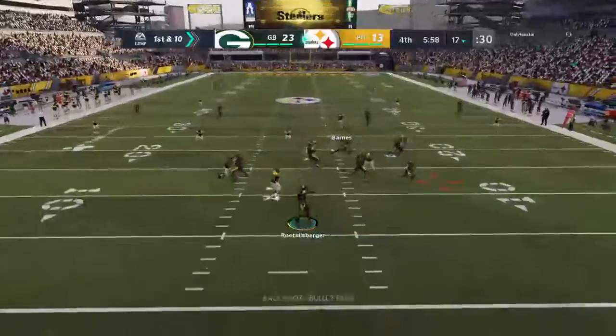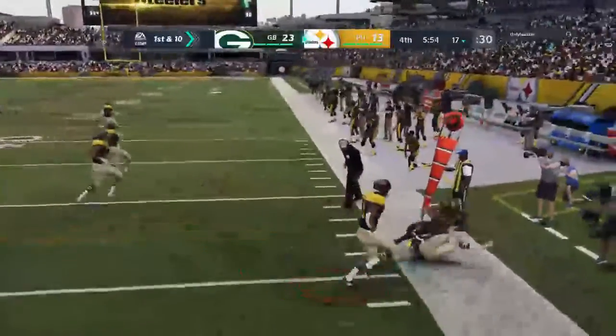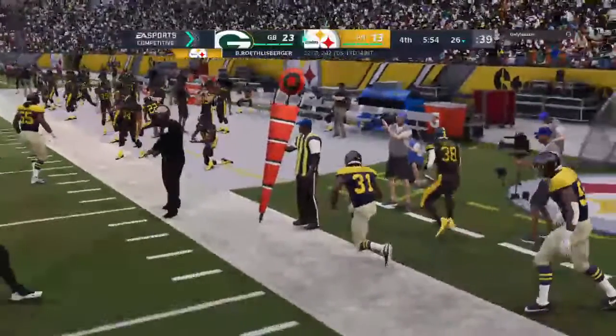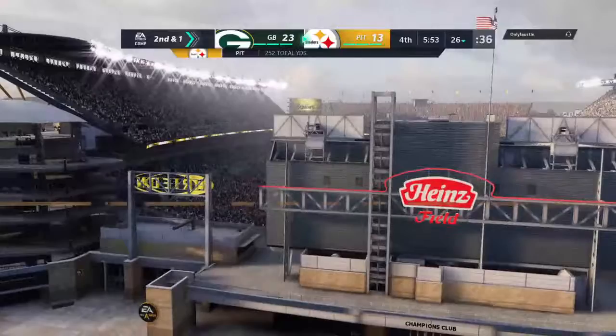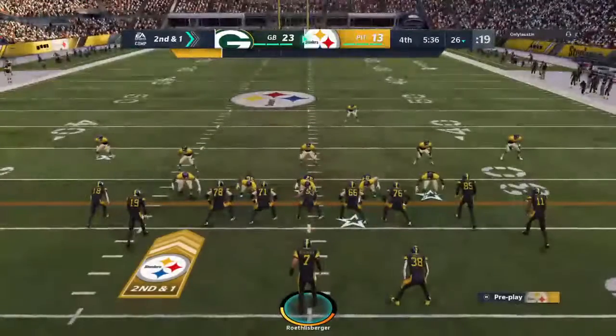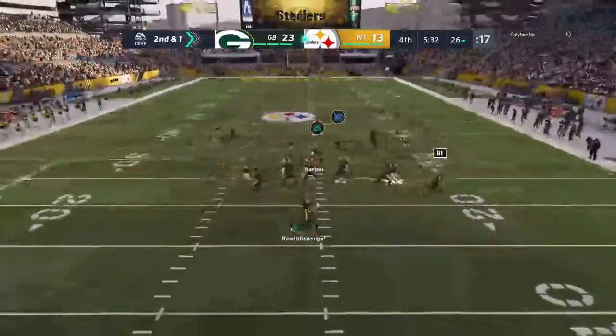To throw again is Roethlisberger. Now they set up the screen. That's complete. And he'll get this up past the 25 before he's out of bounds. A good 1st down call as the screen play gets him 9. That last catch short of the marker by just a yard leaves him with a very manageable 2nd and 1.